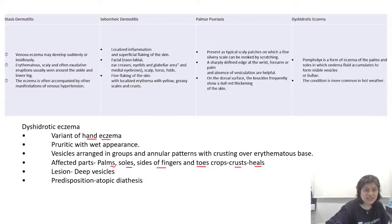Stasis dermatitis develops like venous eczema, and it may develop suddenly or insidiously. There are erythematous, scaly, and often exudative eruptions usually seen around the ankle and the lower leg. Eczema is often accompanied by other manifestations of venous hypertension like stasis pigmentation. You can see varicosities on the skin. So those things can be associated.